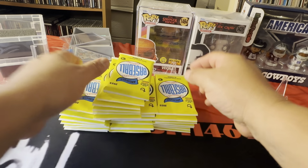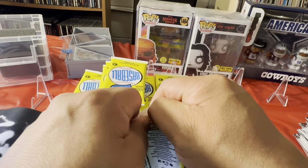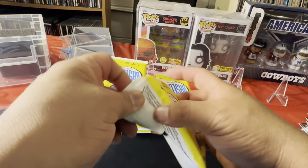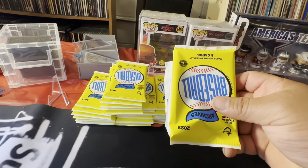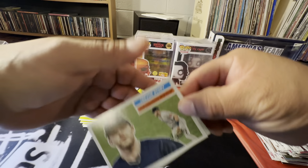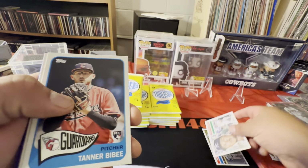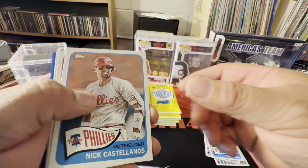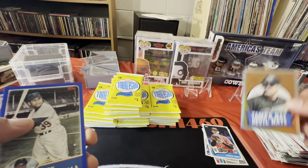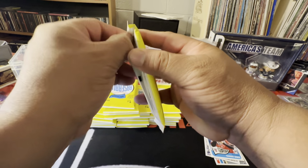We're also looking for the short prints and good rookies. You know, your Corbins and your Josh Youngs and, you know, stuff like that. Anything cool, we'll take it. Right? Right. All right, pack number one. I guess we'll try to separate the rookies. Wade Boggs. Pretty cool product.